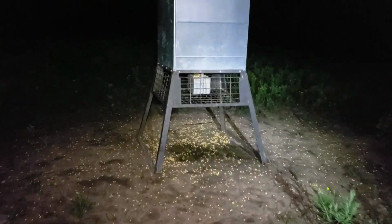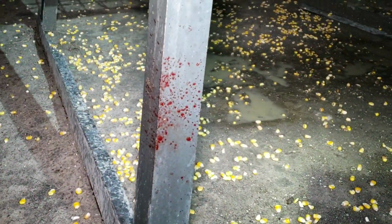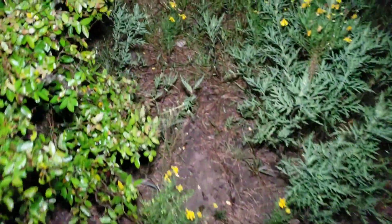And there's the feeder, exactly 40 yards away. Well, there's blood splatter all over the feeder. There's my arrow. It's covered in fire ants already. Blood soaked. That's good. So let's get on blood, see if we can't find this girl.